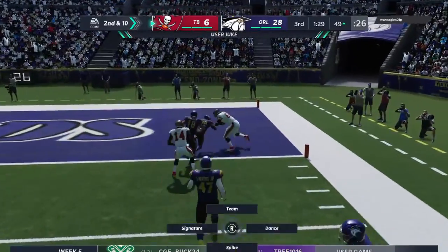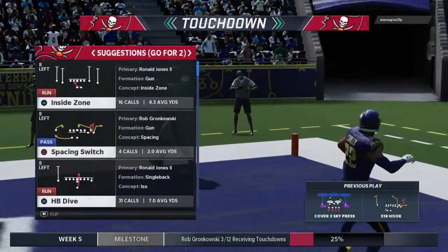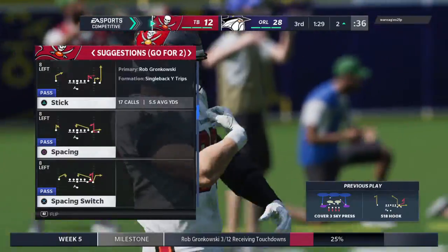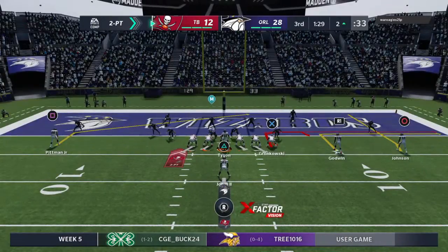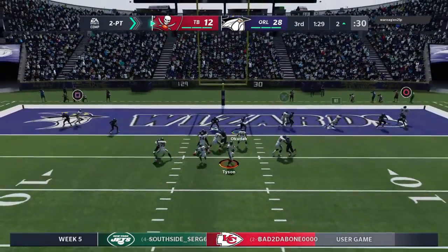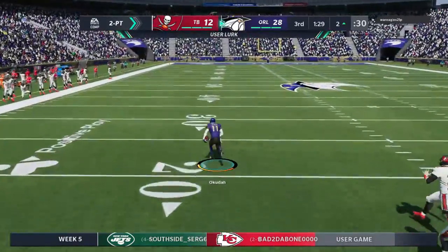And Gronk set, and he's into the end zone. Touchdown, Buccaneers. Rob Gronkowski, his 3rd touchdown now on the year. And the Bucs are able to cut into that deficit. Now Mike Tomlin says, let's go ahead and go for 2. Back to throw again. And he's going to be intercepted a 3rd time.